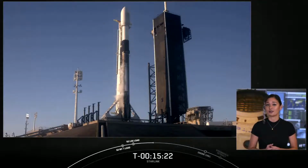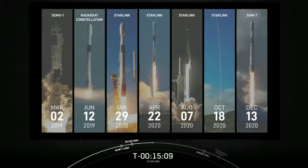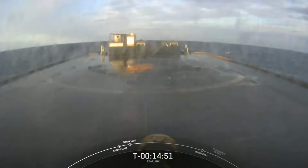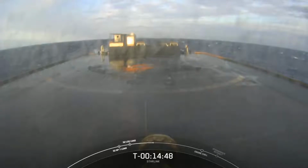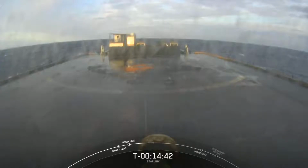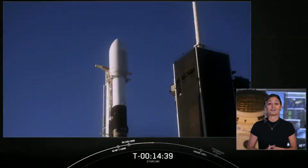While this is our first Starlink mission of 2021, it is also notable because we are attempting to fly and land a Falcon 9 first stage for the 8th time, a first for Falcon 9. This booster debuted on our Demonstration 1 mission in March of 2019 and then flew again 3 months later on RADARSAT Constellation Mission. In 2020, it supported 4 Starlink missions as well as the SXM-7 mission at the end of the year. And we will be attempting to recover the booster again on our drone ship, Just Read the Instructions, and that's what you see on your screen, stationed off the coast of Florida in the Atlantic Ocean. If we are successful, it will mark the 72nd recovery of our Falcon 9 first stage.